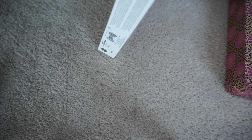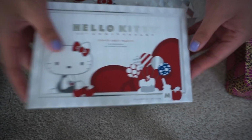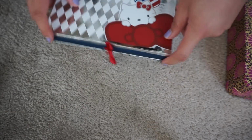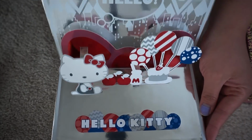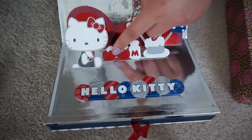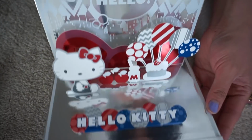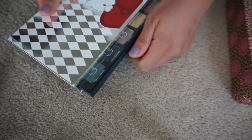And then I have this Hello Kitty palette that my friend got for me for Christmas one year. This is pretty old too, and I don't really use it that often, and I still keep it in the box because I really treasure this gift. And it comes with a little Hello Kitty diorama, if you could see that. You lift it up and there's a Hello Kitty with balloons and apples and milk against a cityscape. Very cute.